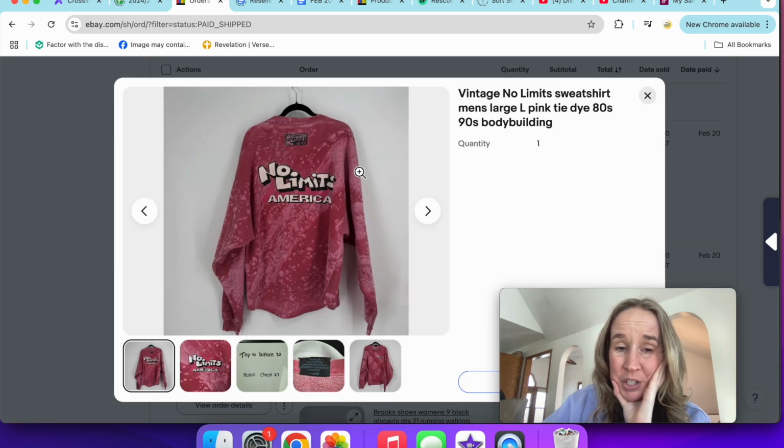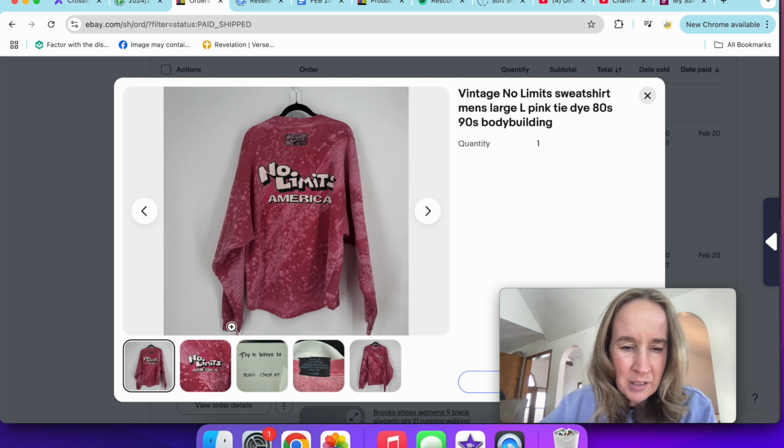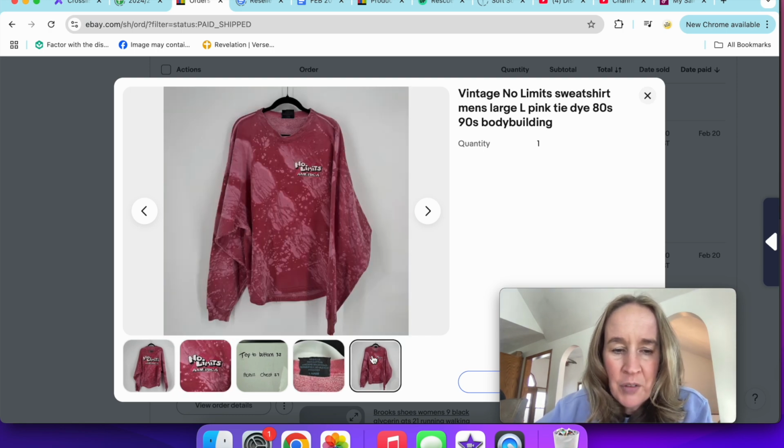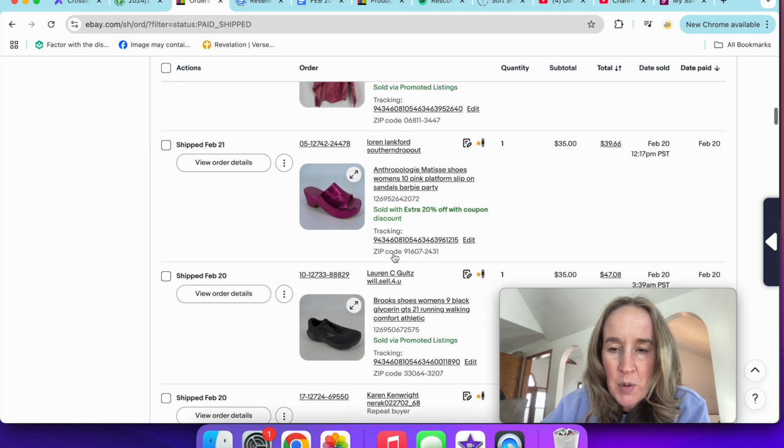This is a random sweatshirt, but I felt like it was very 90s looking, or maybe 80s, so I looked it up, and apparently it's this bodybuilding brand, or at least that's how a lot of people labeled it, No Limits America. Let me know if you've ever heard of this. I did sell it for $28.